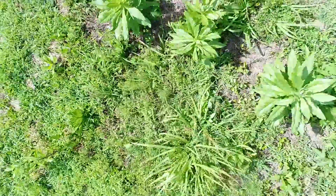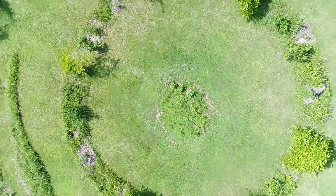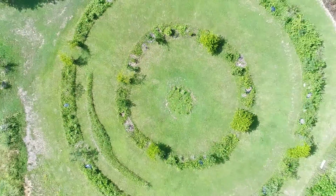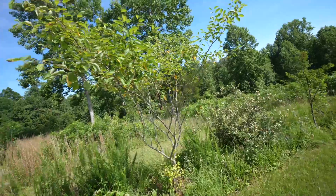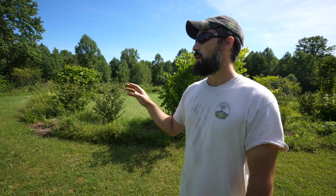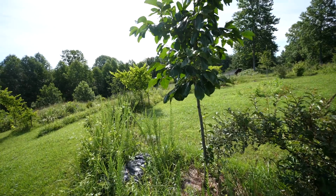It's just more of a design element than anything else. We're growing in a wild manner, and I thought doing it in a circle would look interesting and cool. We have all sorts of different stuff growing. We have goumi berries, of course. There's serviceberries. We have some stuff that's been growing up wild. We have Carolina buckthorn over there. We have dogwoods starting to pop up. There's wild persimmon growing over there.